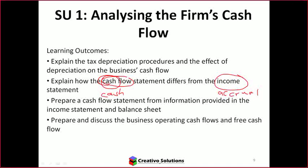So we need to now view that as being an obstacle that we need to overcome from a decision-making point of view. Because we can't make decisions based on what the statements say, because what the statements actually say may or may not be the truth from a cash flow point of view. So the statement that's better for financial management is the cash flow statement, because that gives you more detail around the actual operations of the business.